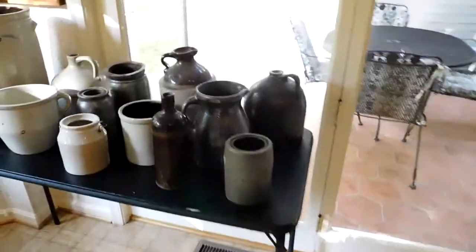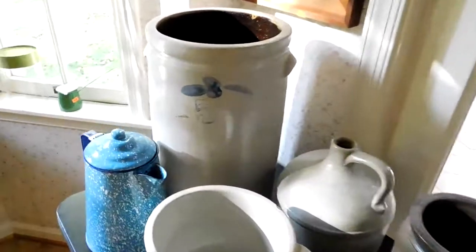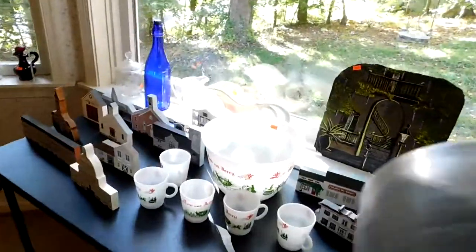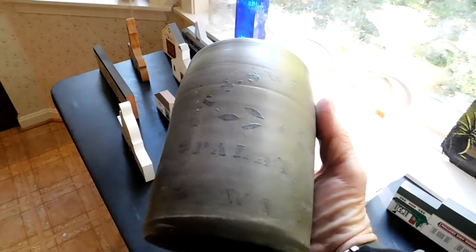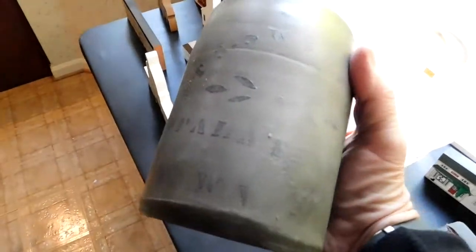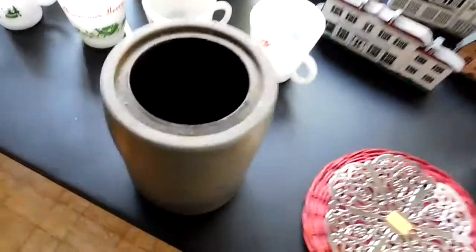Also have a real nice selection of Stoneware Crocs. We've got this nice big 5-gallon that I'm sure you saw was one of our first pictures, on down to some smaller ones, but look at this one in particular. This is a real old one with the Flow Blue writing. It's from Palatine, West Virginia. If you want to look that up, they made some real nice Crocs in that little village.